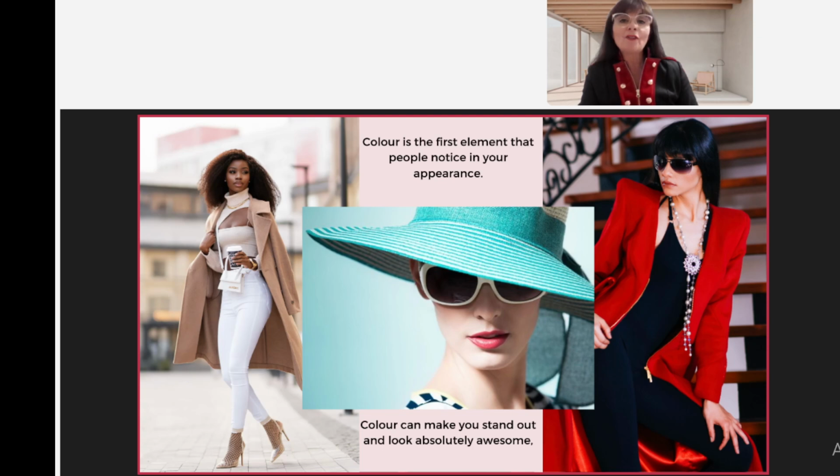When you're wearing the right colors, they make you feel amazing. They make you stand out. They complement. Everything's in harmony. You look and feel amazing and people comment and notice you. Then you know you're in the right colors.